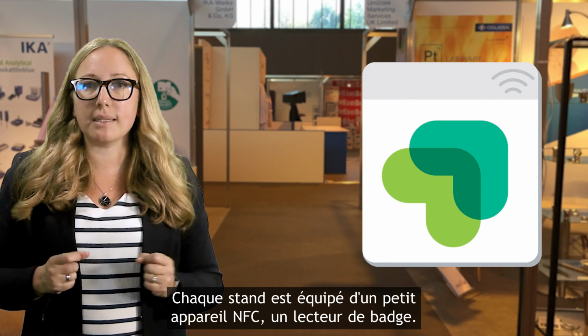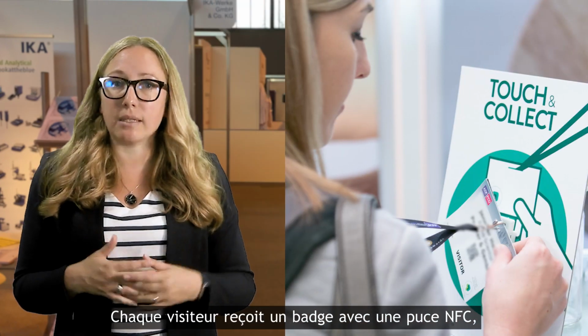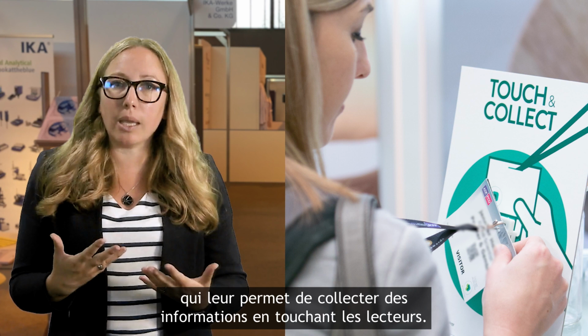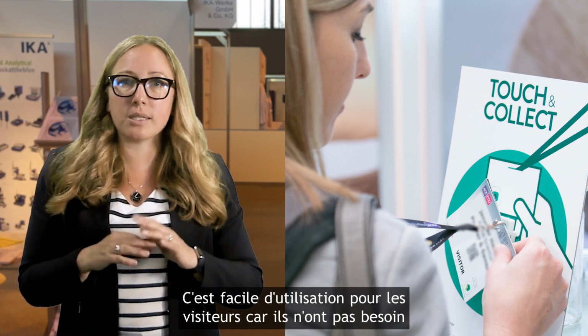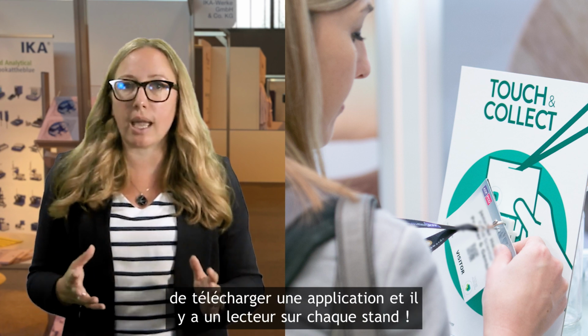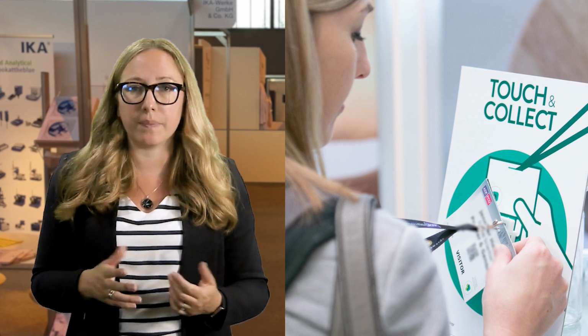So, how does this work? Each stand is equipped with this little NFC device, which we call a reader. Each visitor gets a special badge with an NFC chip in it, which enables them to collect information when touching a reader. It's totally frictionless for the visitors as they don't need to download an app, and there's at least one reader on each stand.